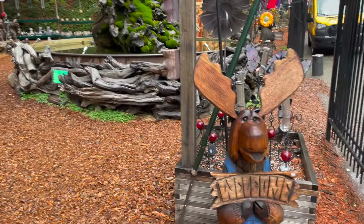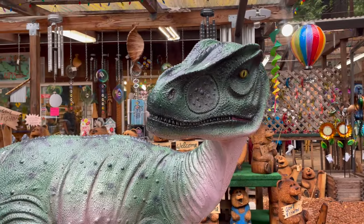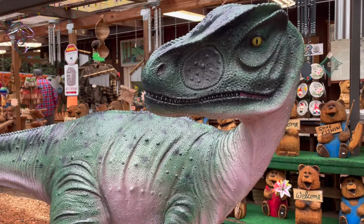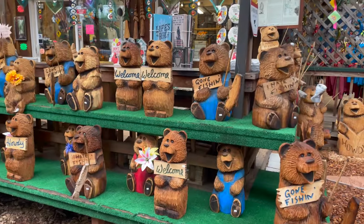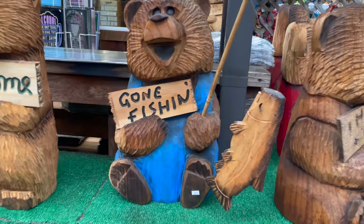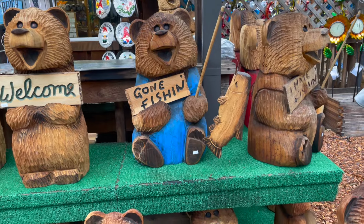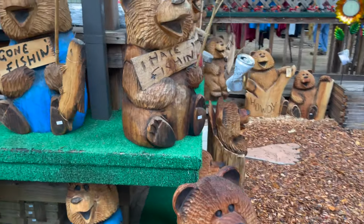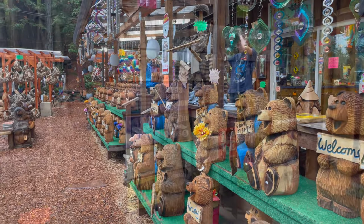Kind of cool, I mean, a lot of chachi stuff, but they also have for the dinosaur fans, even one for me, right here. Gone fishing. Really cute stuff. All, I'm sure, chainsaw carvings, I guess. But they got a gang of them.